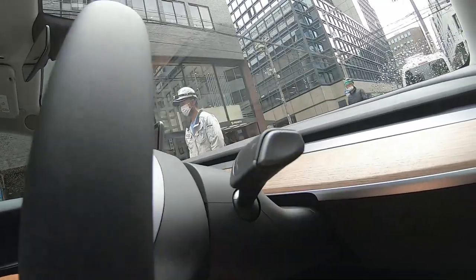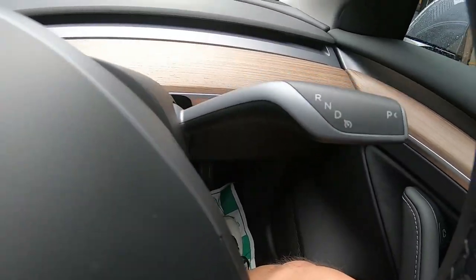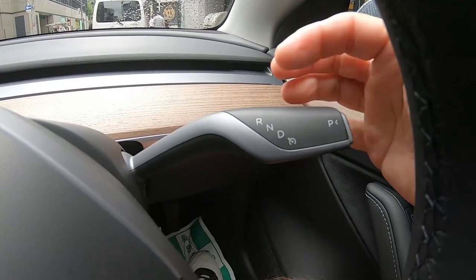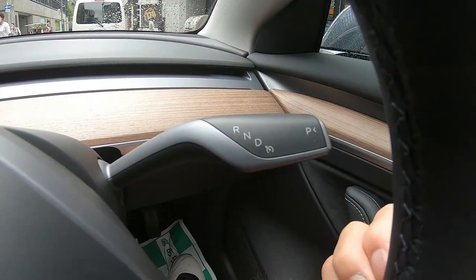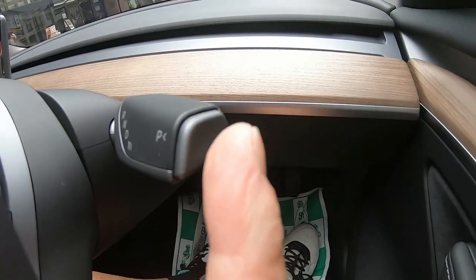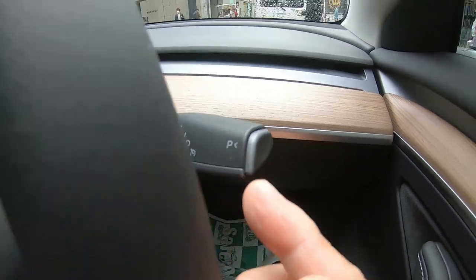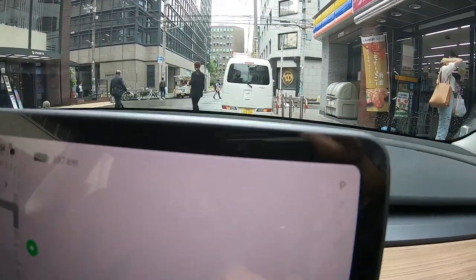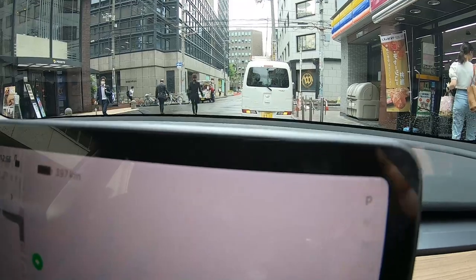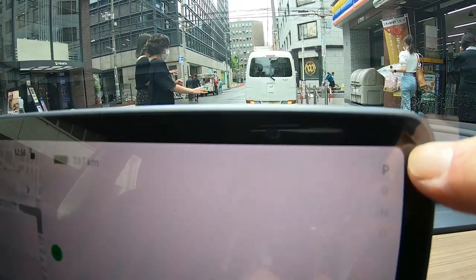I just gotta remember that the shift is on the right side. Okay, you can see it here. Right now it's in park. Whenever you want it on park, you would just press this button right over here. Okay, that will enable park. And it's indicated over here, right here on the screen, on the top right, P.